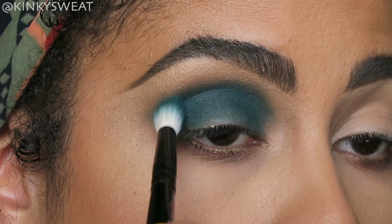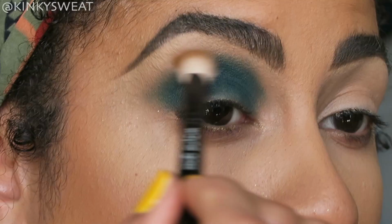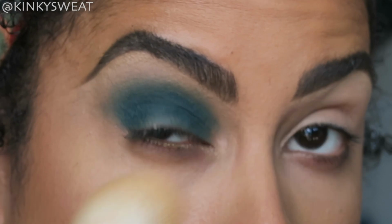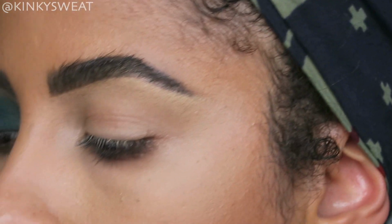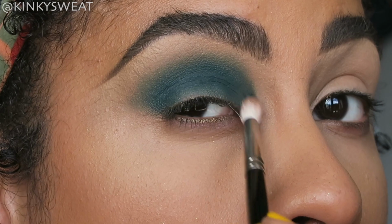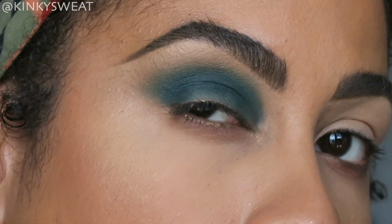I did get fallout from Python because I swirled in the pan and I didn't kick off the excess, so that was totally my fault. Wayne Goss number 16 on standby just to zhuzh the edges. Kicking off the dust. All right, so let's see what we're gonna put on this lid. I am taking my Hakuhodo J146 with Python because I want to clean up this area here. It is a smaller brush, so I just want to fill it up with some shadow. Much better. Okay.